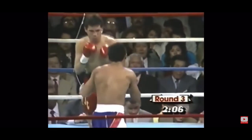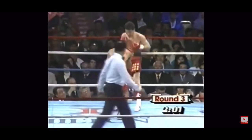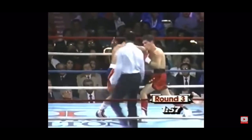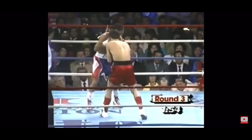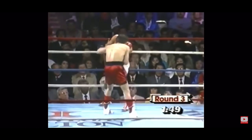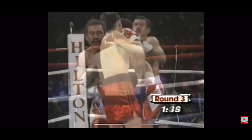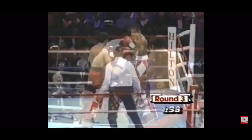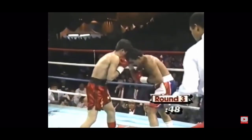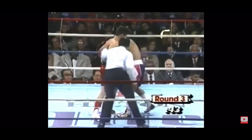There was a right hand by Rosario. And I like that in Rosario. He goes to the body, but he doubles up with the same hand. But I just don't like when he stands directly in front of his man. Another good right hand by Rosario. Chavez, for some reason, is waiting. There was a big left hand by Chavez. What Rosario would need to do is throw some roundhouse right hands, and then follow with the left hook. Don't hold him. Come on.